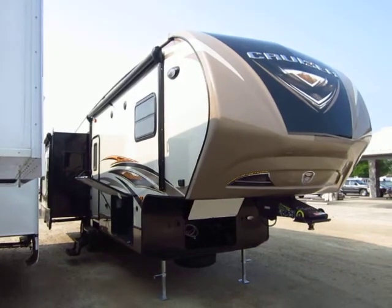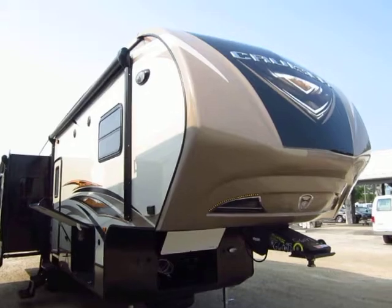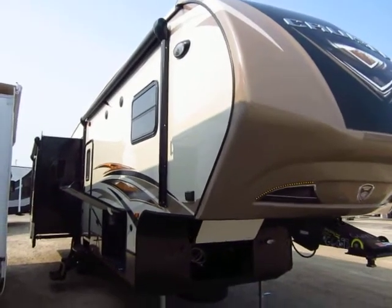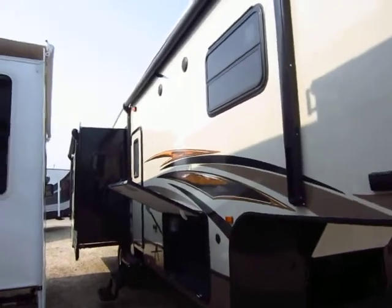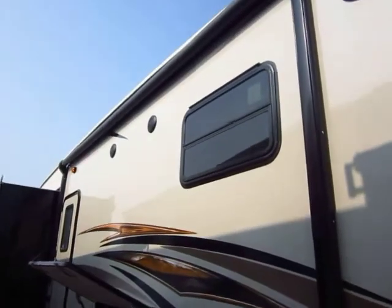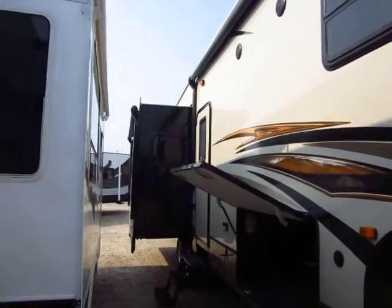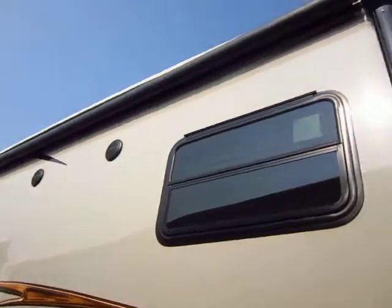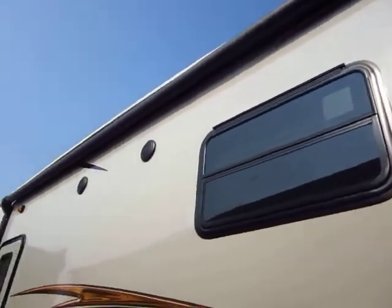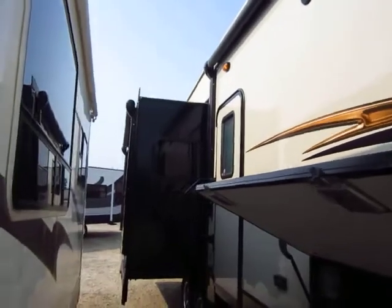A gorgeous 333 RL Cruiser just landed here at Haylett RV of Coldwater, Michigan, and you'll probably tell just by the way I talk, these are some of my favorite things to look at and to show folks. One of the things I always like to point out is a door side slide right here is cool. It doubles your living room space basically, but it cuts down on your awning space. Like right here, they actually have a pretty good size awning for a floor plan like this. It's about 14 to 16 feet, but that's not a lot of patio space.